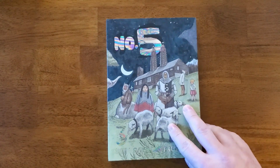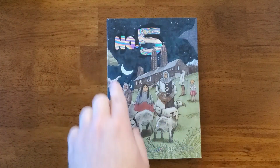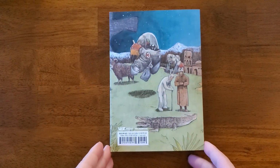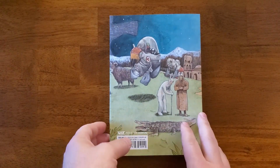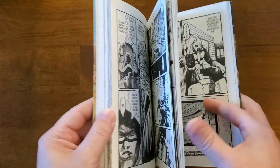Then we have number 5, volume 3 by Taiyo Matsumoto. I think there's only one more volume coming of this, and then it's over with. I read the first volume, loved it. Like usual, great Matsumoto artwork. We got a nice holographic cover here and on the spine. Just some really unique art. So once volume 4 comes out, I'll go through and read the entire series.